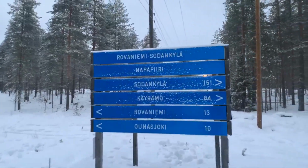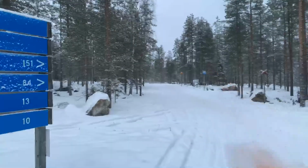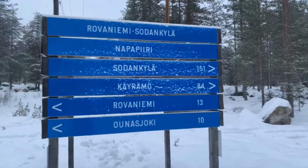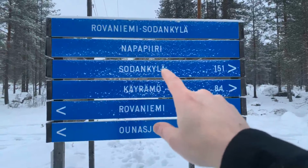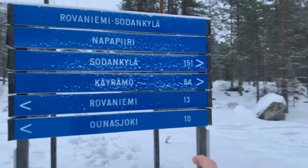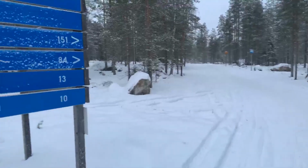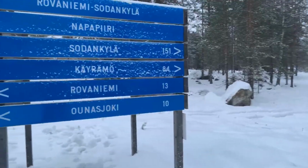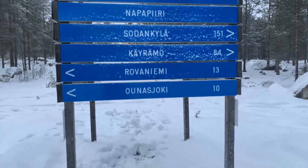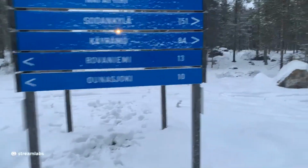Well, you can go to Sodankylä, which is the next city 130 kilometers north. So you can go to the next city on a snowmobile. Don't need a car. And we are at Napapiiri, so the Arctic Circle. Well, it's actually 151 because I guess the tracks to Sodankylä are a little bit longer because they have to go different ways, not like the motorway. Käyräämä is the next village where you can tank some gas. Rovaniemi city center, it's 10, and Ounasjoki, the river, 10 kilometers this way.